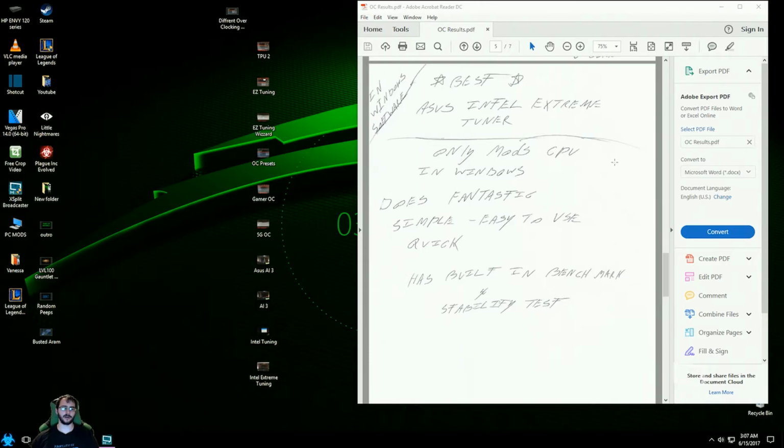But the thing is it only controls the CPU, doesn't control RAM or anything, which sometimes that's a good thing. And it also is worth mentioning it has a built-in benchmark and stability test. I wouldn't rely on the stability test with that program, but it's cool that it has it.